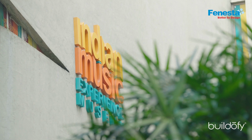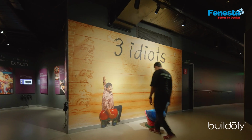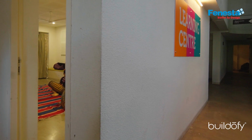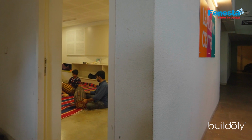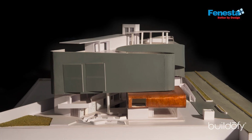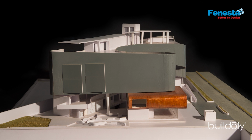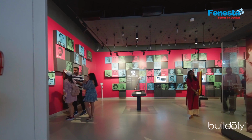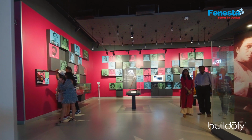The basic mission of this museum is to cater to the younger generation to understand, appreciate, and experience music, and to build a community through music. We provide diploma courses to more than 125 children in 8 to 9 disciplines of music. This museum, as I told, is a 10-year-old project. The Bhumi Pujan was done in 2009 and the grand launch was done in 2019 by Ustad Zakir Hussain. Since the grand launch till date, we have had more than 80,000 footfalls at the Indian Music Experience Museum.